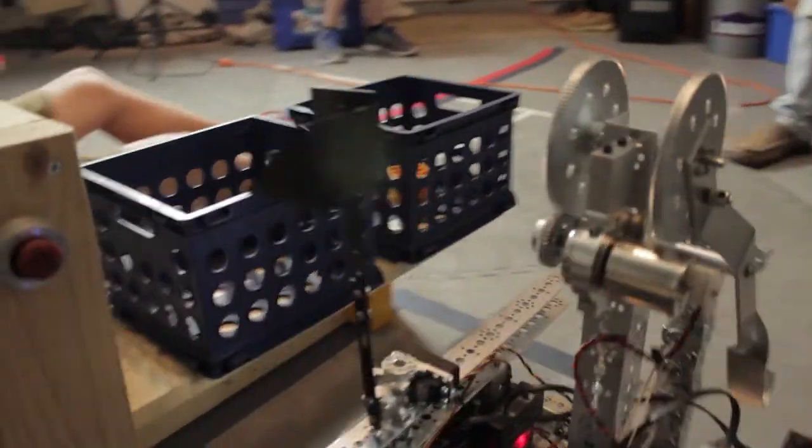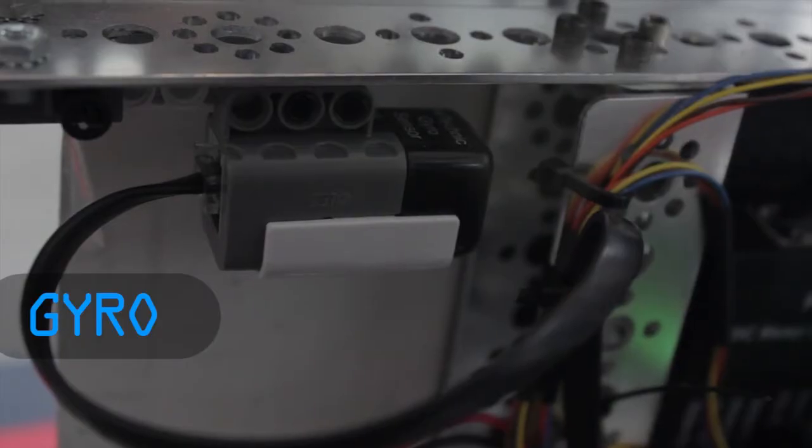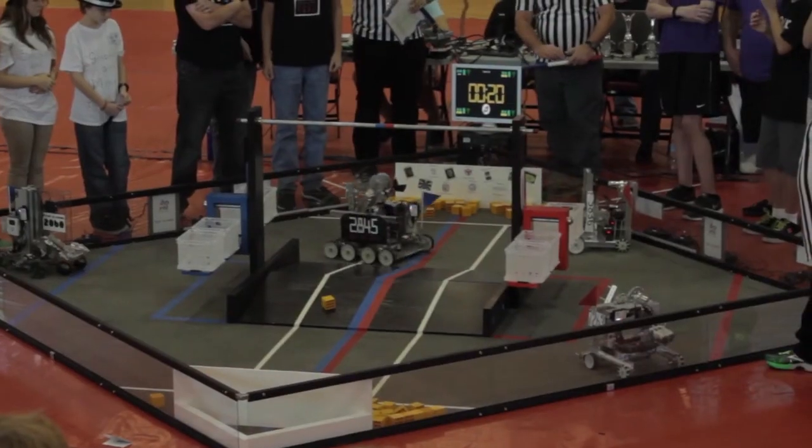Using Robot C, we have made multiple autonomous programs and a teleop program. While we were waiting for a robot to be built, we used miniature NXT robots, and we used the gyro, the light sensors, and the infrared to control our robot.